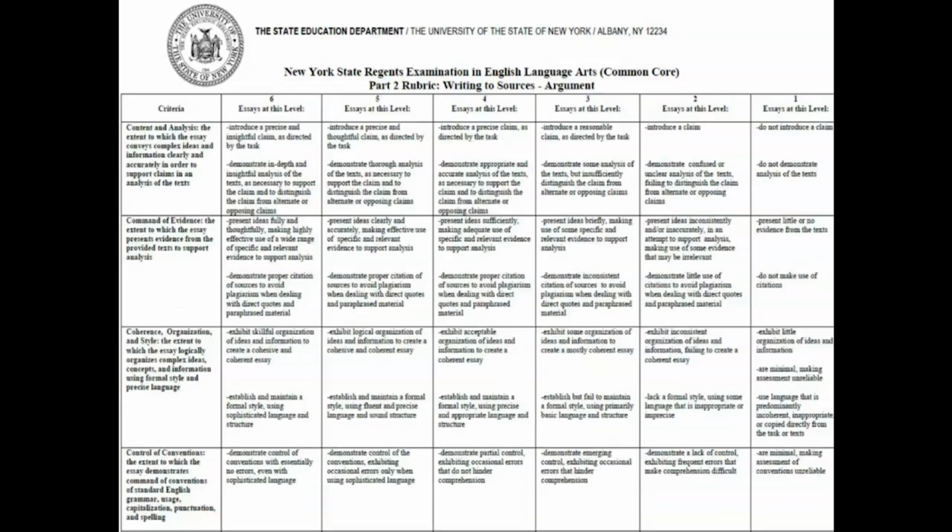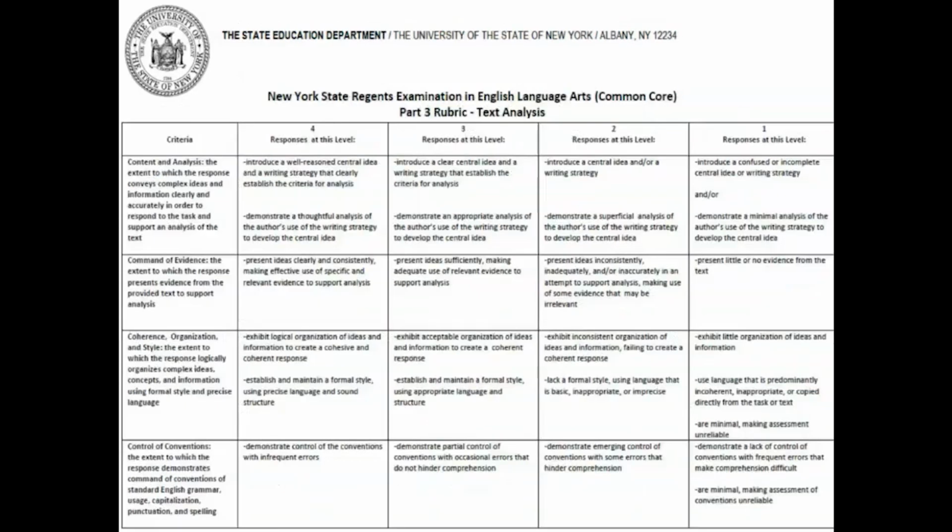This is the Part 2 rubric for argument from the New York State Regents exam. As you look at this rubric, pay attention to both the content and analysis and command of evidence criteria, which include making a claim and supporting the claim with evidence. This is the Part 3 rubric for text analysis taken from the New York State Regents exam. As you look at this rubric, pay attention to the content and analysis criteria and command of evidence, which includes developing a central idea and supporting it with evidence.